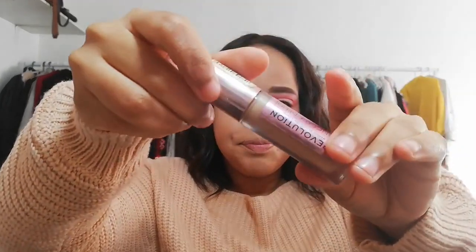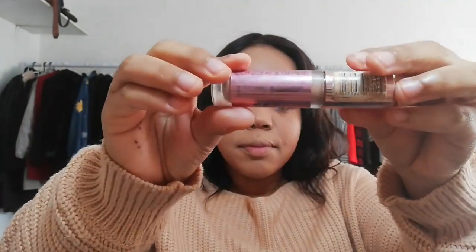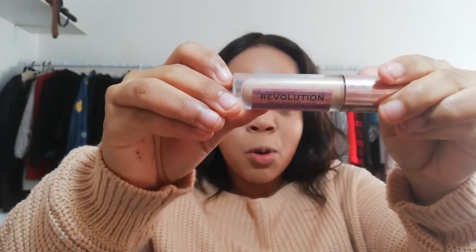I'm going to take the Makeup Revolution Conceal and Define. I could never get this right. Lord have mercy. Conceal and Define, which I also got as a 3 for 2 at Clicks. This is the shade C11. And then we're going to set this foundation.